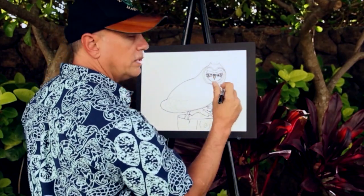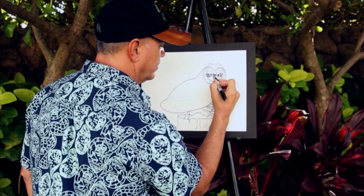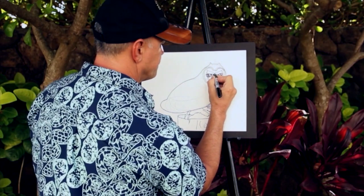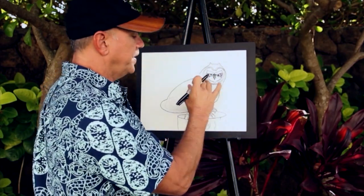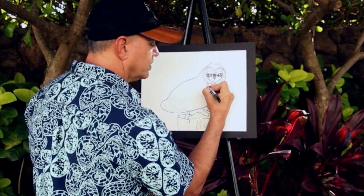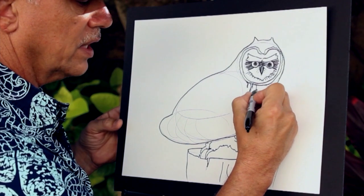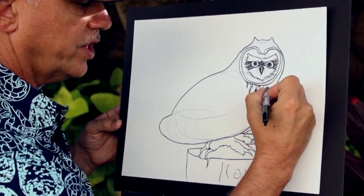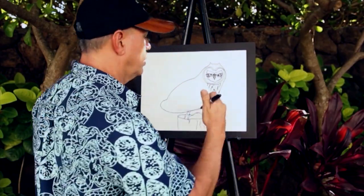Yeah. Now we can do a lot with shading, if you want to be doing some slight decorative directional lines like that. And right beneath the owl's face, it kind of gets darker and it sends some pointed lines down there like that, okay? Right down its chest. Kind of some pointed lines like that.